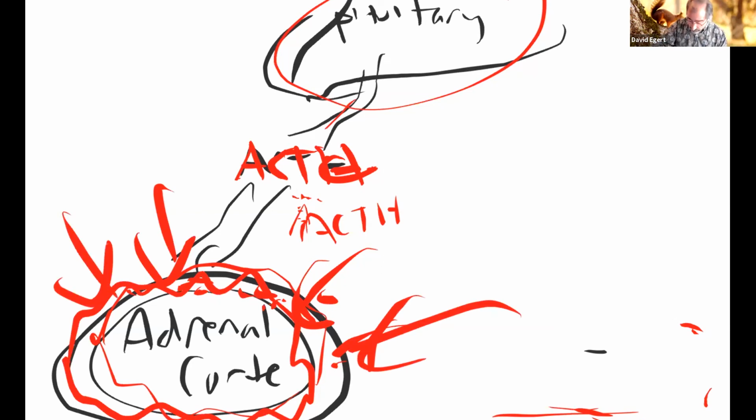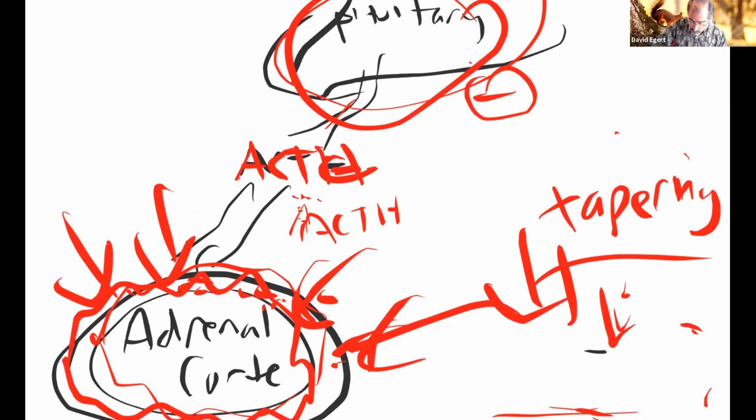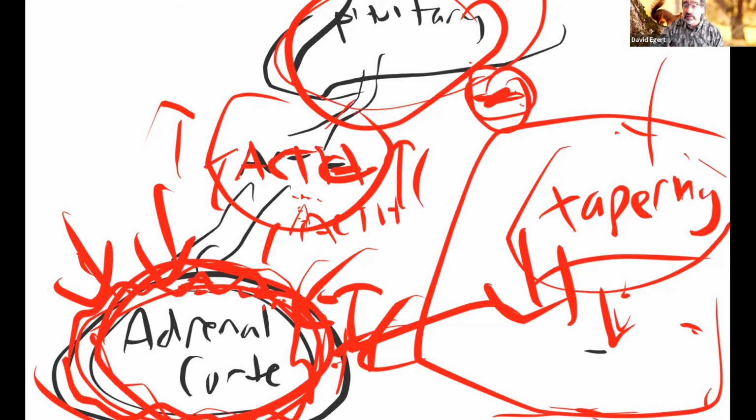So instead, that tapering of the prednisone is: let's lower this a little bit. The pituitary says, oh, this is going down, so let's start slowly increasing this. Let's slowly wake this thing up. So by the time you're done tapering, the adrenal cortex is back to normal functioning. But you can get that crash if you just have a total stop of a really high level of exogenous steroid that you've been giving somebody. So that's kind of interesting.